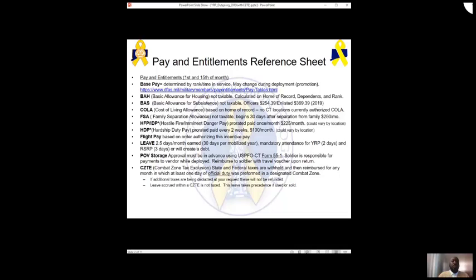So, the first component of your pay and entitlements is that your LESs, remember, leave and earning statements, are very important while you're mobilized, not just for you, but for your family members. It entails the base pay, which is a taxable amount. It includes entitlements. These entitlements that are fairly standard are BAH, or Basic Allowance for Housing, and Basic Allowance for Subsistence, Food, BAS. So those three components will always be reflected in your entitlement section of your LES.